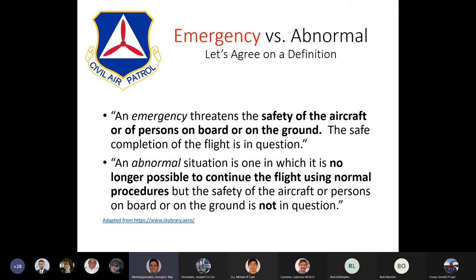So let me ask you, a wing fire or an engine fire, some kind of fire, is that an emergency or abnormal? Emergency. It's an emergency. Your flaps not working, is that abnormal or emergency? Abnormal. Exactly. That's the difference.